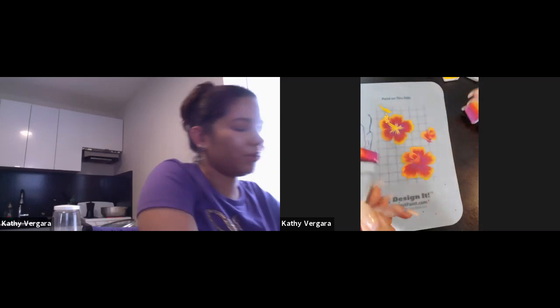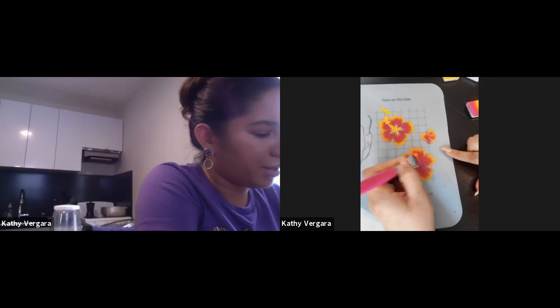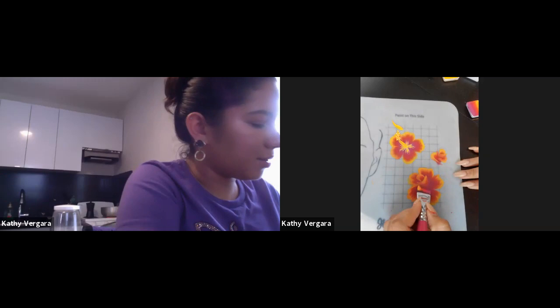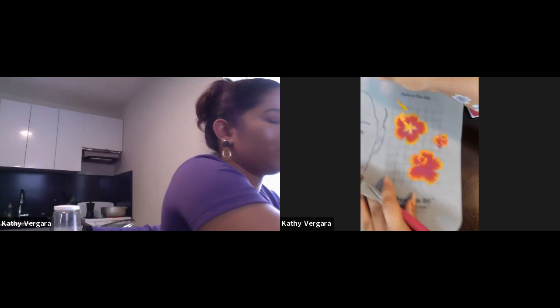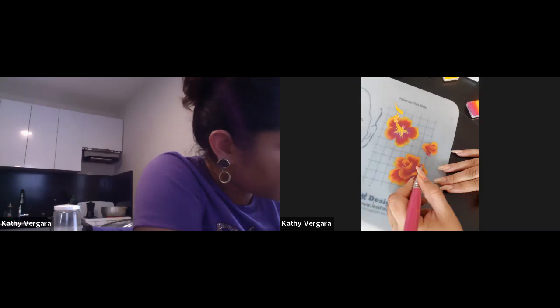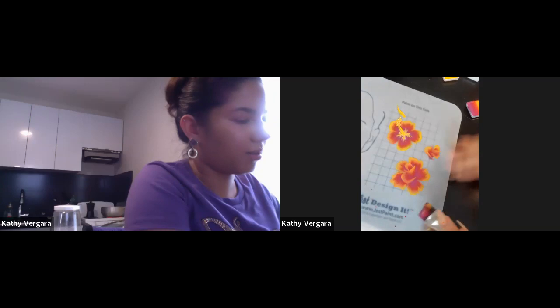So this petal right here is not bright enough for me. So I'm gonna just go over it and make it a little more vibrant, okay? And then I'm gonna do these side petals. So I'm gonna start here. Come down and over. Let me drag it a little more across. Like that, better. And then right here, how can I do this so you guys can see?